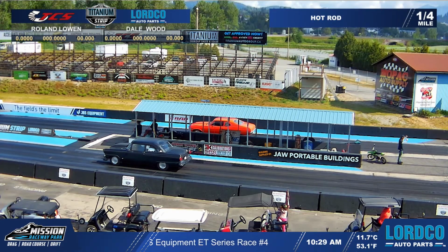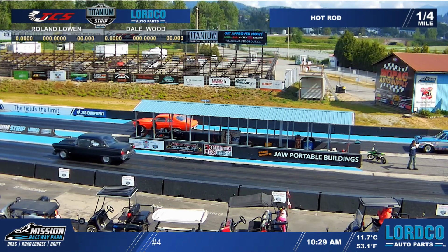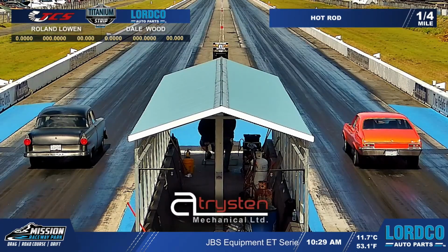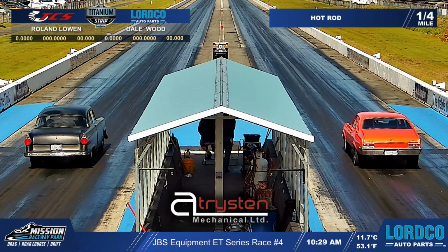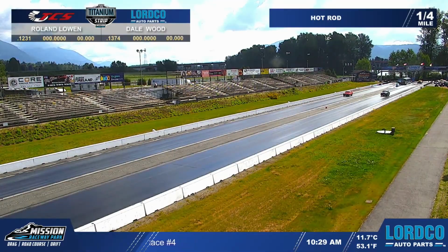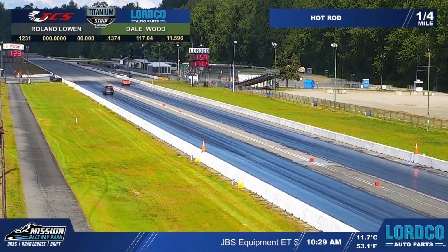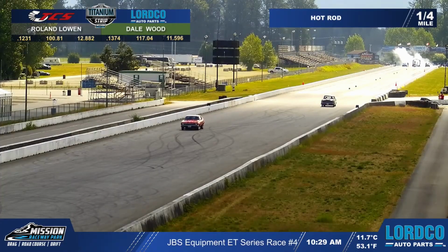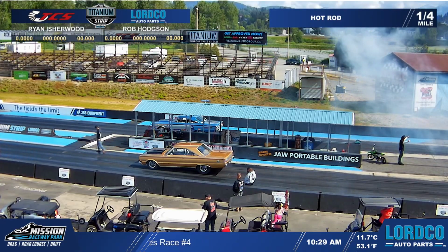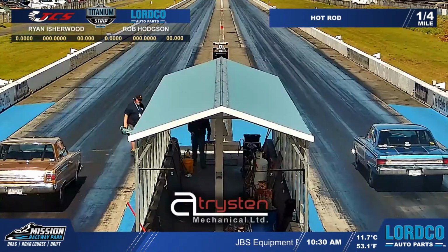Next up, it's Roland Lowen with the Lordco Auto Parts Meteor going up against Dale Wood with his 1972 Bright Orange Nova. After a 12.88 from Lowen and an 11.59 from Wood, we'll move on to Ryan Isherwood.